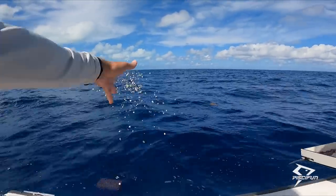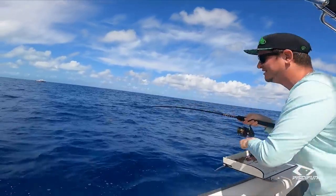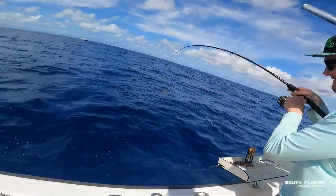Take my seed! Take my seed! Get him up! Get him up! This might be the file fish. You want me to net him? That looks like a heavy fish.